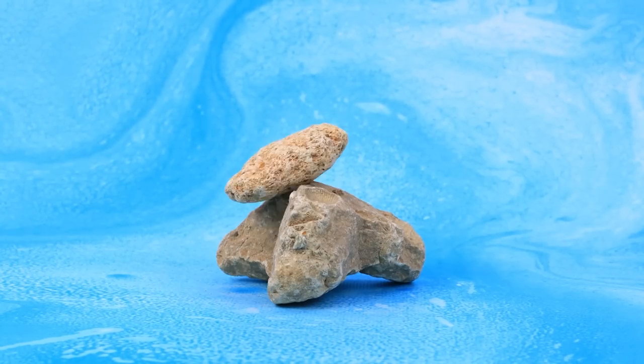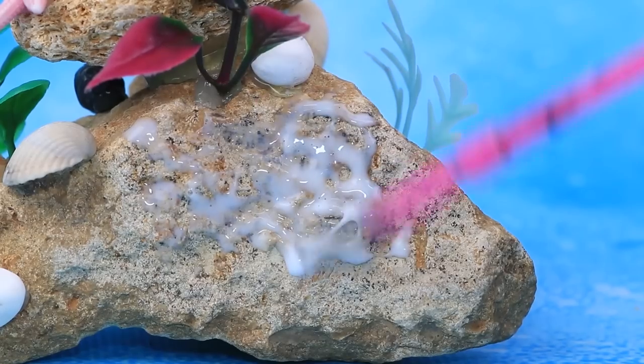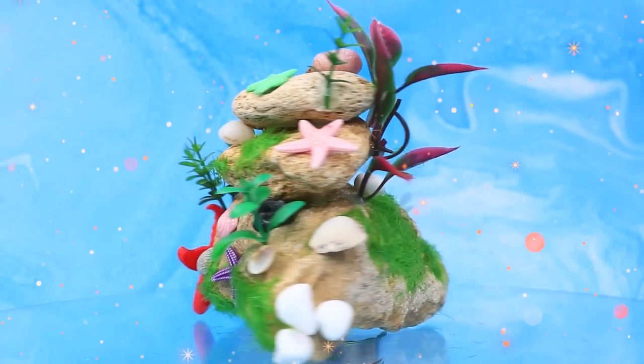A pile of pebbles gathered. Add some greenery. Pour PVA glue on a pebble. A sticky layer is covered with moss. All the rocks are covered with seashells and starfish. This is the Little Mermaid's favorite rock.